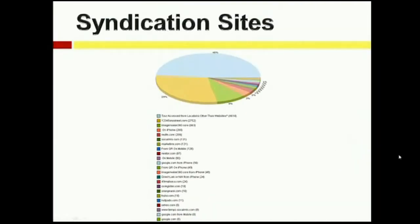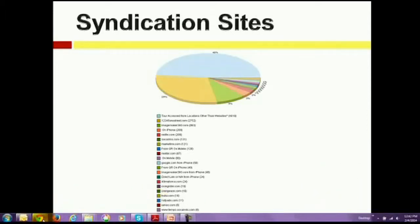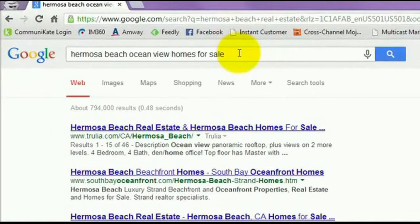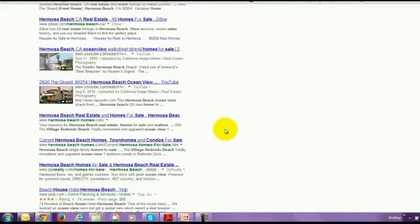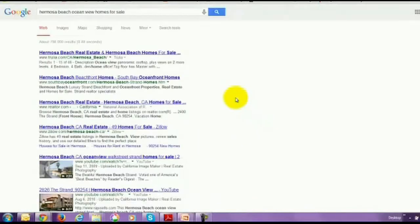But before we get to that, let's jump out live and look at the top of the funnel. And we're going to go to some live Google searches. So if you're selling homes in Hermosa Beach, and in this case you're looking at the Google search phrase Hermosa Beach Ocean View homes for sale, you want to be on the first page. It's a targeted, what we call long tail keyword, and there's all this text that comes back, and then there's a couple of big thumbnail images, and the way to get that is with video. So in addition to photos and the optimum number of photos, you want to make sure that you're getting video done, and this is it.